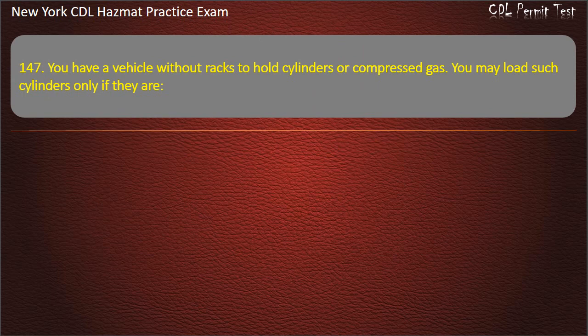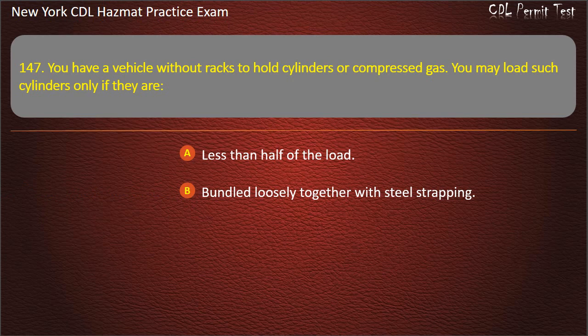Question 147. You have a vehicle with L-tracks to hold cylinders of compressed gas. You may load such cylinders only if they are: less than half of the load; bundled loosely together with steel strapping; loaded upright or lying down flat and braced. Answer: loaded upright or lying down flat and braced.